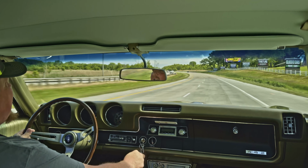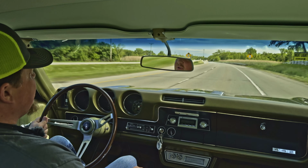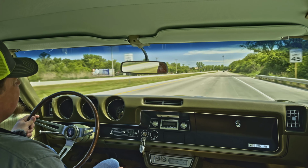All right, and just like that, up to speed, absolutely no problem. It's just, what a smooth operator. I'm really impressed by this car. The motor has been rebuilt, and it was dyno tuned to perfection, really. It just runs so nicely. You would think it's like a balanced and blueprinted motor.